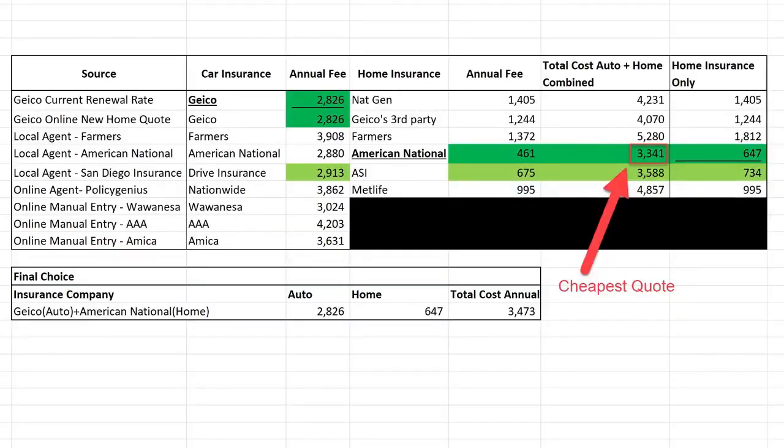So after spending a bunch of time talking to different insurance agencies and companies, here are my comparative prices. The first one is my current policy. I'm using Geico as an auto policy and using their third-party network, NatGen, as home insurance. And they're asking for $2,800 for the car and $1,400 for the home. The next thing I did was see if I could get a better rate from Geico, and I did. I can lower my homeowner policy to $1,200.